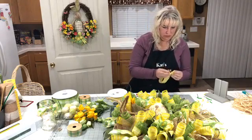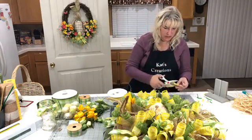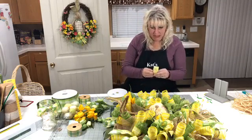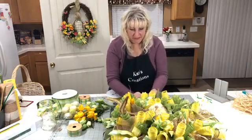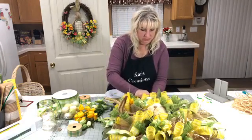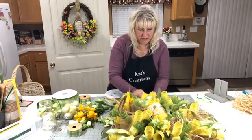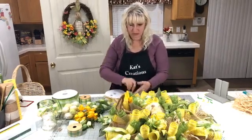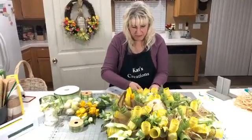Okay, so I'm going to make one more, and then I'm going to add another piece of raffia, and then I should be done. And then we're going to add some eggs and we should be finished. So I'm just toggling my ribbon like I toggled 2.5, just doing what I call half bows. They're just like little chevron awareness ribbons.